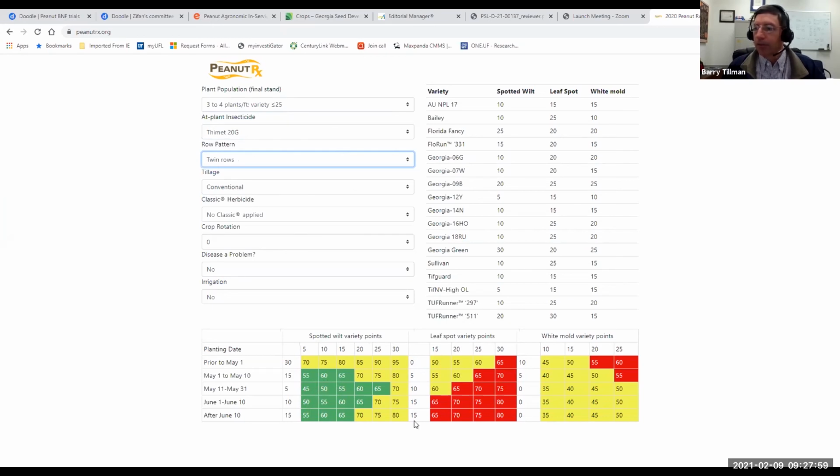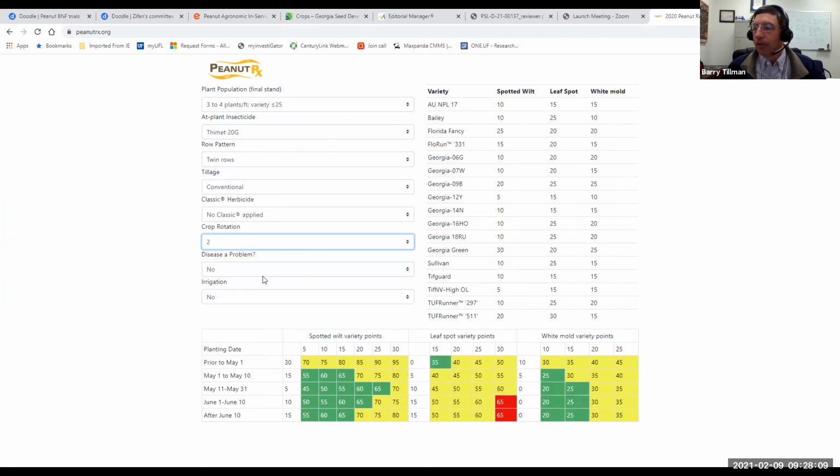And if you'll notice, you can do the same thing for leaf spot and white mold. And the number one thing there is crop rotation. If I change from 0 to 1 year and from 0 to 2 years, you see that we start to see more low risk and medium risk instead of high risk situations. So be aware though that there are very few situations where we're going to get into a low risk situation with any variety that we could plant for leaf spot. So that's why the advice from Dr. Kemerait was so important in terms of selecting the right fungicide program, being on time, being timely with it, and rotating where at all possible.